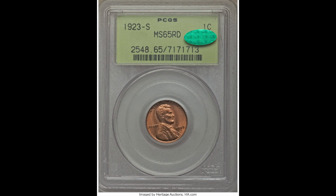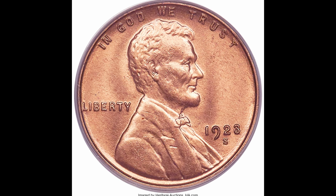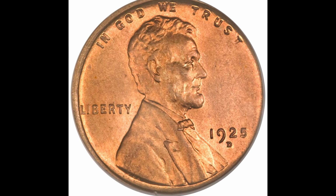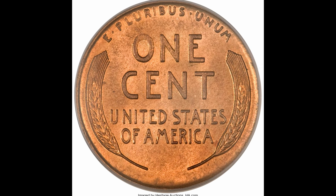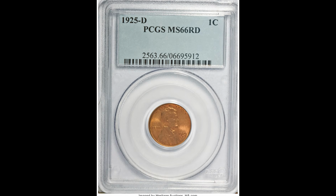So if you get a coin graded and it's a really valuable coin, then it is worth sending off to get looked at by CAC, because this coin sold for $66,000. Here's a 1925-D 1 cent wheat penny graded by PCGS mint state 66, and it sold for $74,750, and here's why. When you first look at the coin, you may think that it's a bit off center, and that's why it sold for so much money.